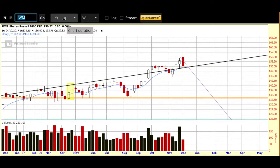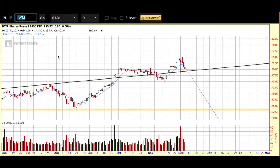I'm going to move it away from the weekly to the daily. I'll choose 6 months. We drew this purple line in one of our prior videos saying, look, if the uptrend is going to continue on the Russell, it's going to have to get through this purple line. So I'm just using it as my simple guide.